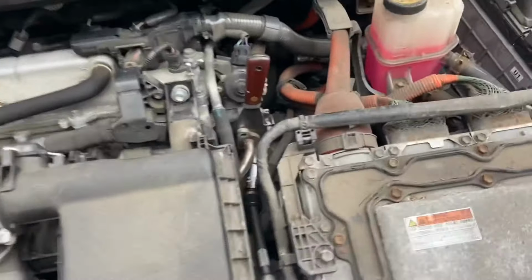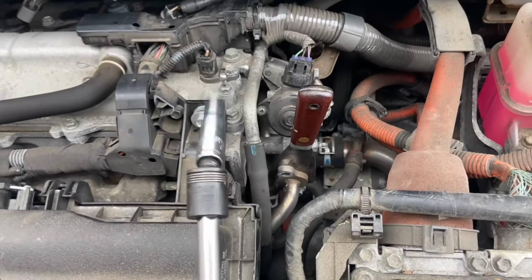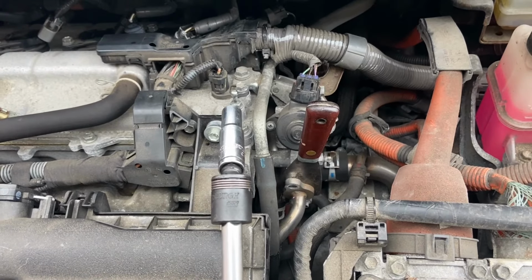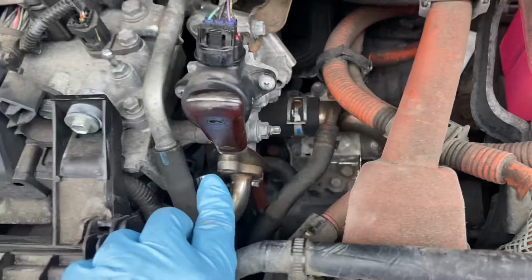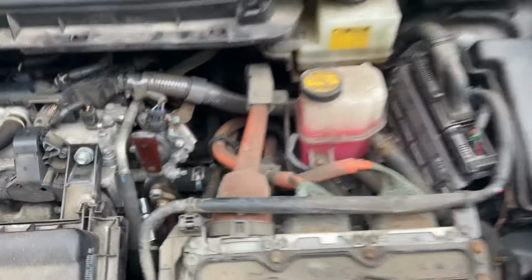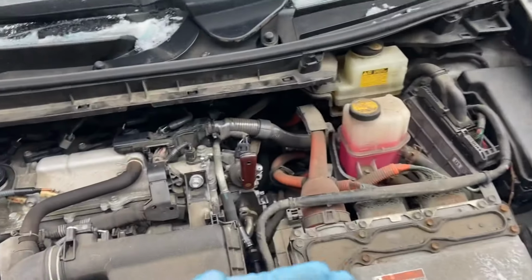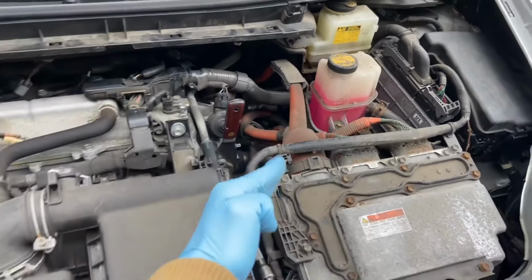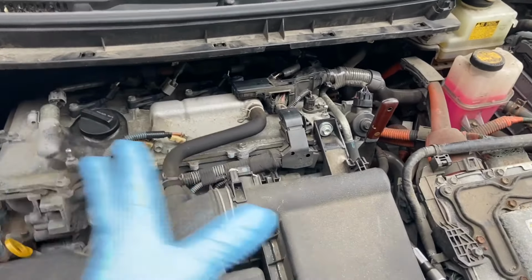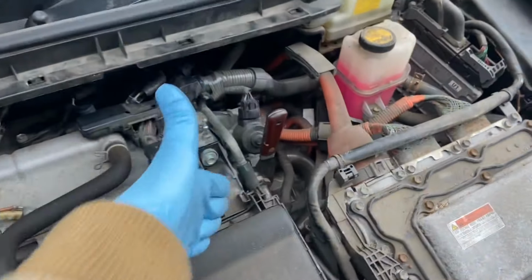So all we do, I use two extensions, a swivel. I like the impact swivels because they don't swivel too much to still be in a working range, and a 10mm deep socket, 3/8 drive. I loosened that bottom screw a couple turns. I took the top one out and I shoved a metal putty knife in there. And basically what that does for you is it blocks that EGR flow. So the system can still function as it thinks it should, but there's not going to be any of those uneven combustion gases, or if that's stuck open and it shouldn't be, it's blocked right there.